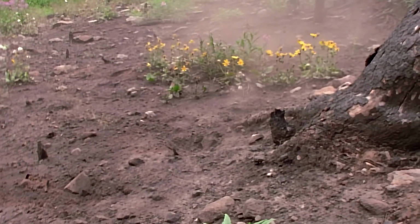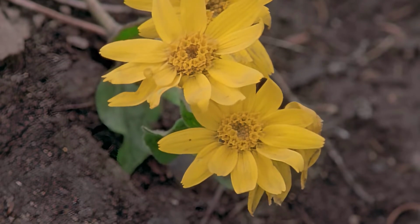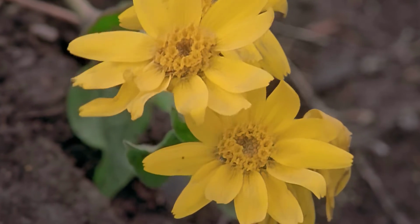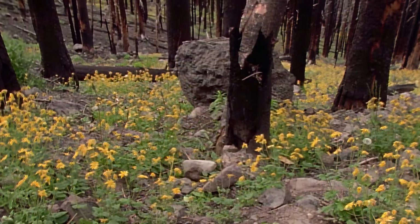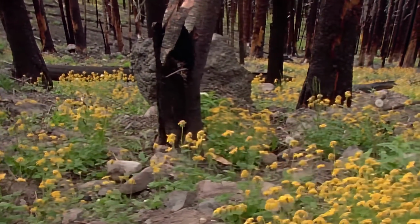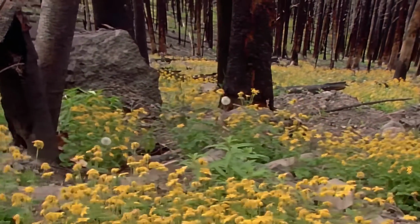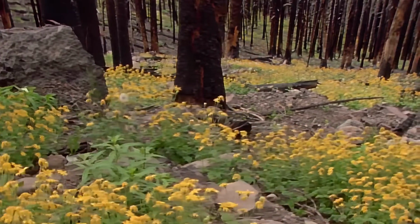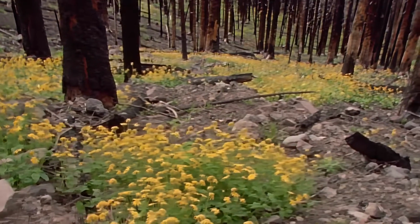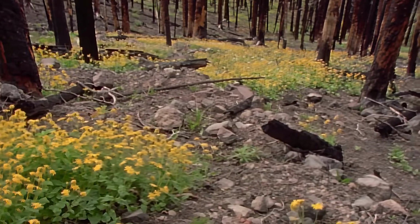Here in the ashes, seeds that were dormant for years sprang to life. Burned meadows and forest floors sprouted new growth. And wildflowers were among the very first to regenerate. In fact, many seeds must be subject to fire in order to sprout. Who knows how long these thousands, millions of precious yellow flowers have waited for the perfect combination of soil, light, and moisture for their turn to grow.